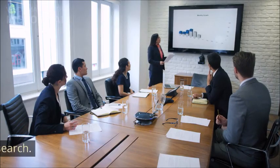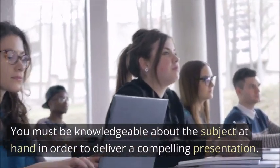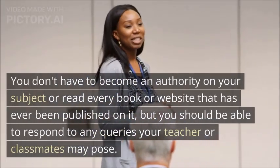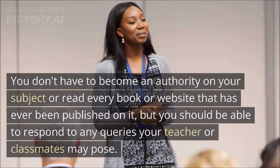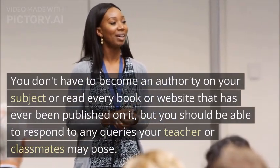3. Do research. You must be knowledgeable about the subject at hand in order to deliver a compelling presentation. You don't have to become an authority on your subject or read every book or website that has ever been published on it, but you should be able to respond to any queries your teacher or classmates may pose.